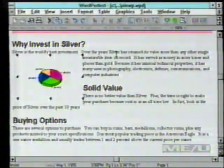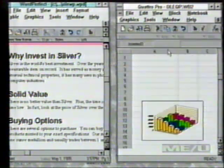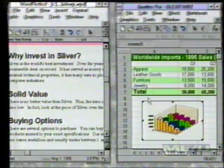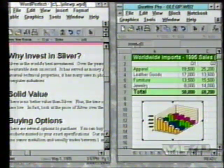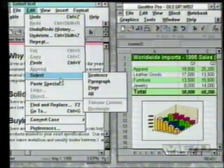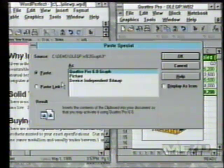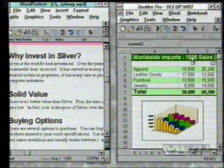So I'm going to delete that, and we're going to put these side by side again. Now I'm going to select the chart in Quattro and make a copy of that to my clipboard. Then I'll put my cursor over in my document somewhere, wherever I want this to be. This time I'm going to select Paste Special. That'll bring me up a dialog box where I can do a paste link. So now it's going to be dynamically linked.